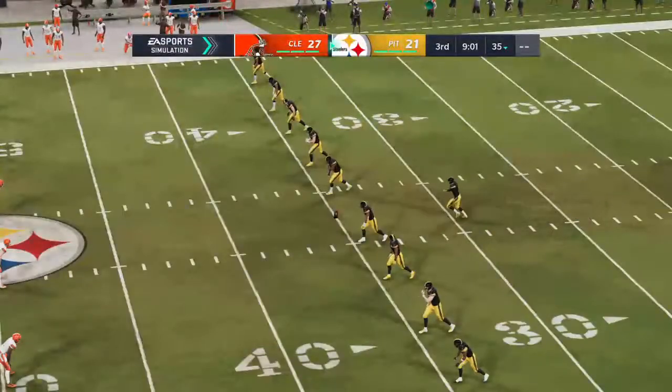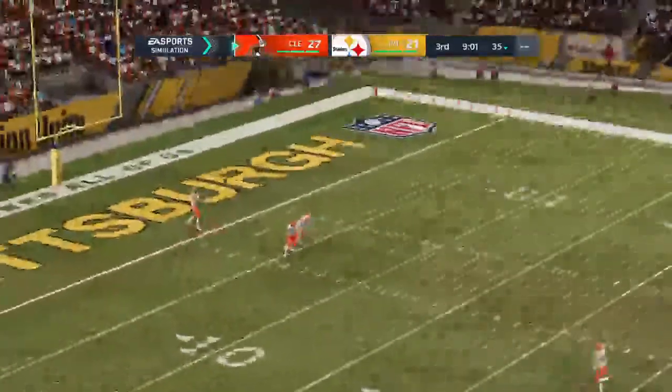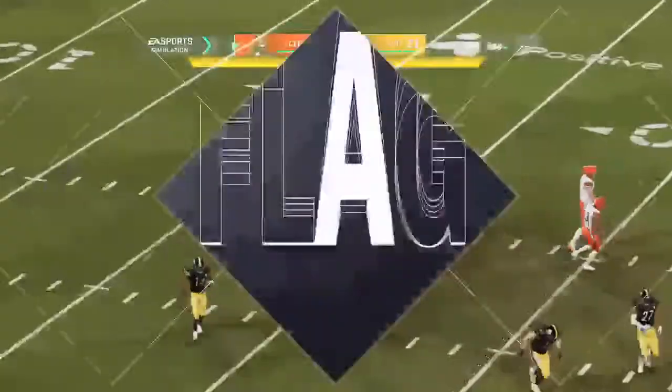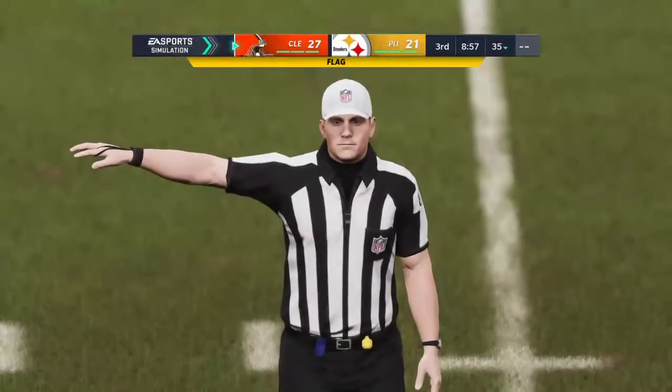Boswell now to kick it away after the touchdown. And down he goes just shy of the 25. Now a penalty marker is down. Let's see what that's about.